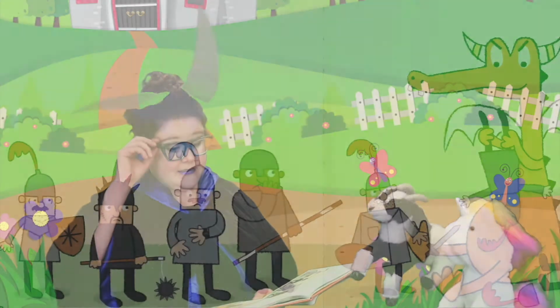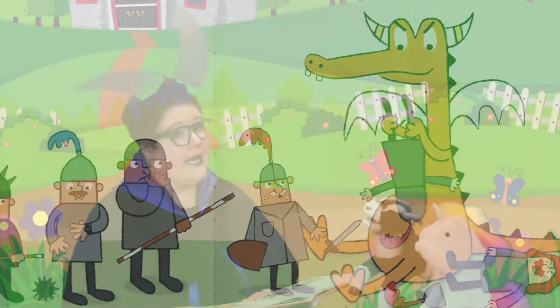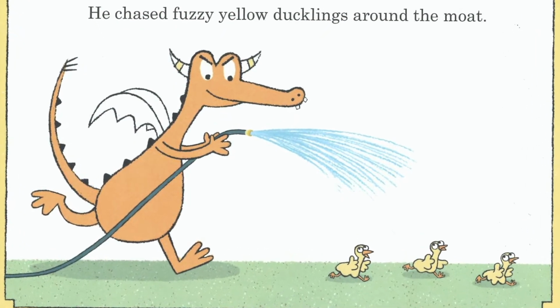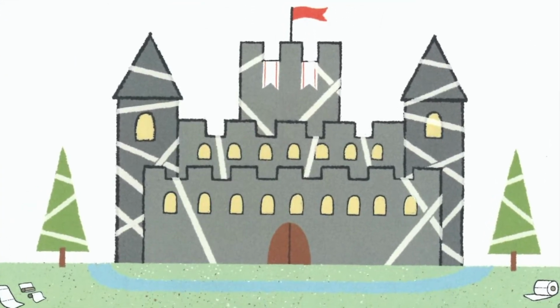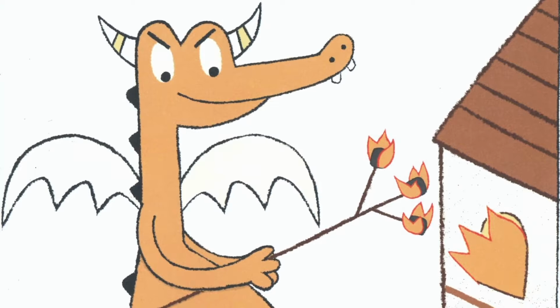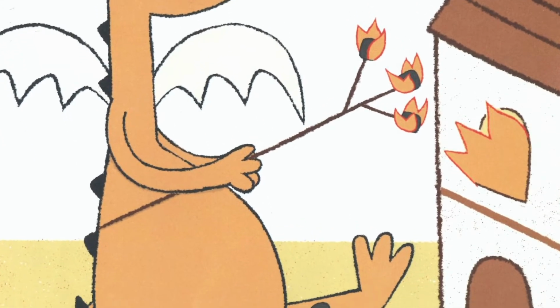Knights lined up to show off their dragon taming skills. They all failed miserably, and Dragon just grew more terrible. He chased the fuzzy yellow ducklings around the moat. He TP'd the castle. TP stands for toilet paper. Did you know that, friends? At least it does here. And he burned every last royal marshmallow to a blackened crisp.